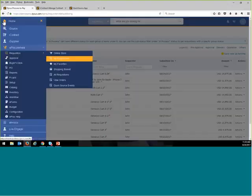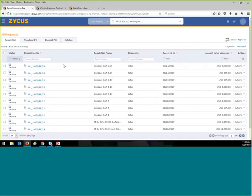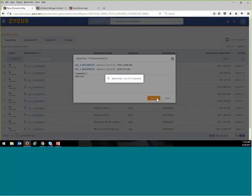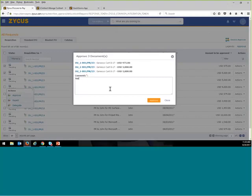All right. I'm going to move forward. I'm going to do a couple of quick approvals here. ZYCUS enables the approvals to be done. It's very simple. I'm going to show it to you on screen here. I'm going to approve a couple. Let's just do this on screen. You can approve these via your mobile device using the ZYCUS app. You may also approve these via, let's approve another one here.